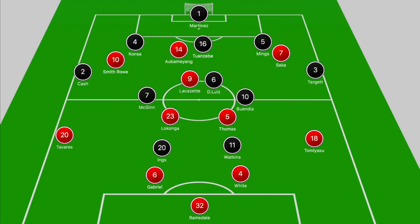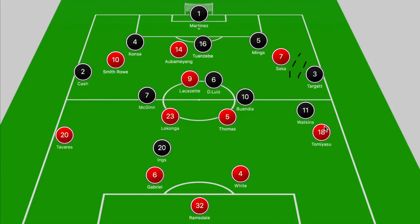There was the rare occasion where you ended up seeing Saka stepping towards Mings and Tomiyasu couldn't step towards Target because Watkins was shifting over. But even in those scenarios where Watkins is looking to occupy Tomiyasu, if Saka can't track back, you can't have Tomiyasu stepping forward to close down Target, as we witness White shifting across to cover for him to close down Watkins.